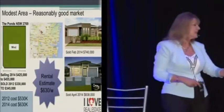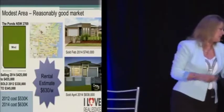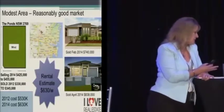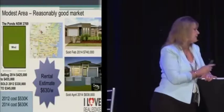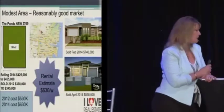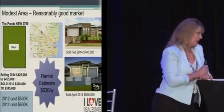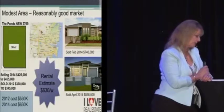See, this is the difference. There, you can see there I've got the costs, the cost to build and the cost you could have got it for back then. If you'd bought it back in 2012, your cost base is probably going to be around $530. If you did it today, your cost base is probably going to be around $630.